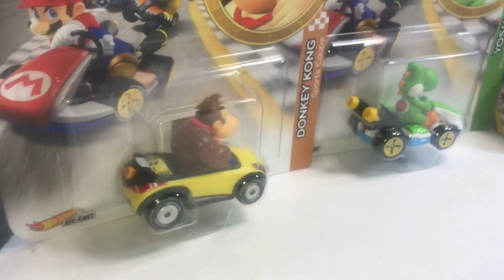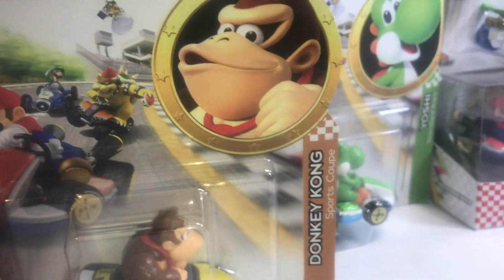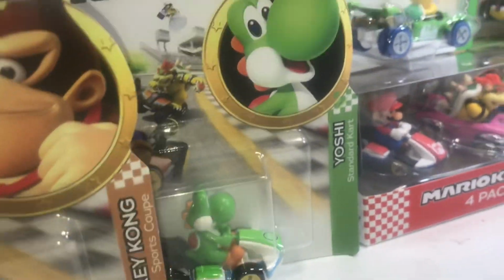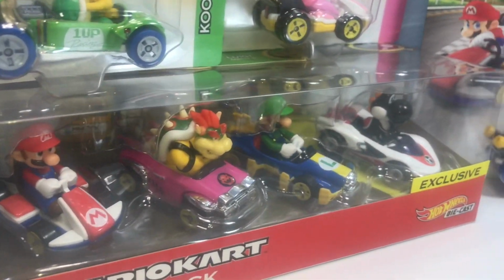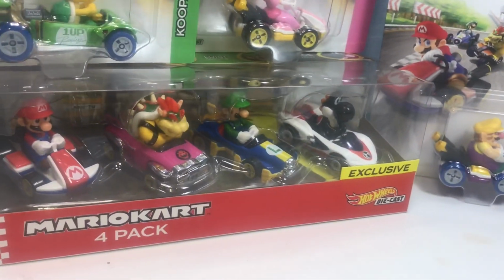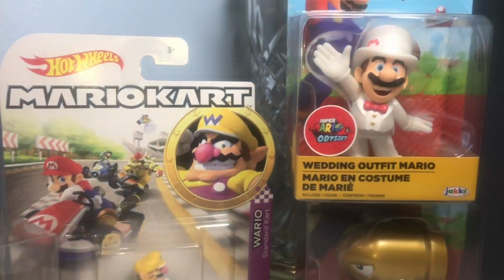We got Donkey Kong here. And don't worry, I'm going to pull these out of the package as well. Give it like a close-up look. So we got Yoshi, DK, we got Koopa Troopa, Peach, Mario, Bowser, Luigi, a Black Yoshi 4-pack. I'm really liking that. Wario, and then a quick trip to Walgreens.